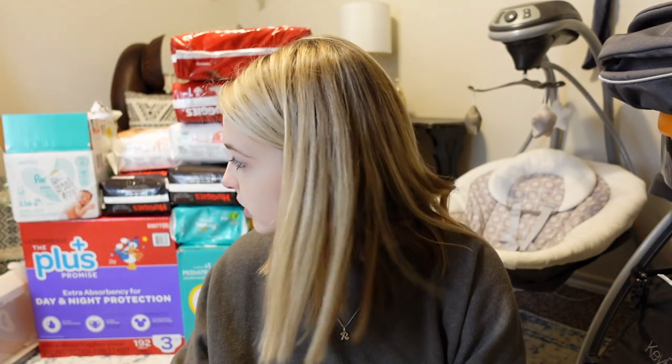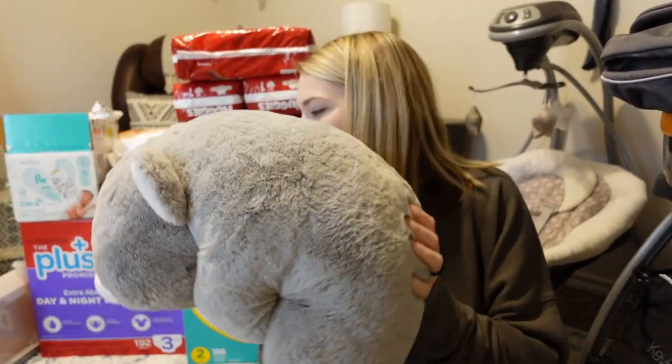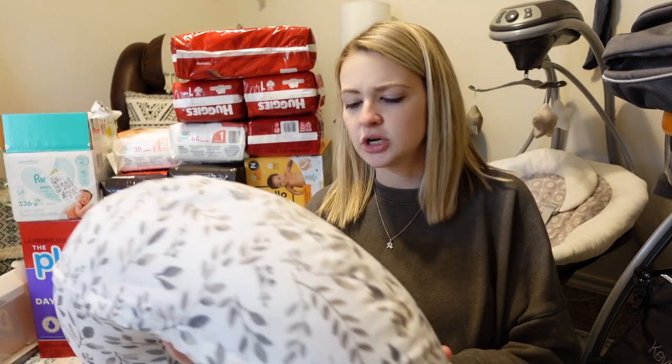Oh, one other thing that we got that I forgot to show you guys. Actually, two things. We got a little stuffed animal for the baby. And then I had registered for this Boppy nursing pillow, because I do have a nursing pillow, the My Breast Friend nursing pillow, and I use that in Riker's room a whole lot.